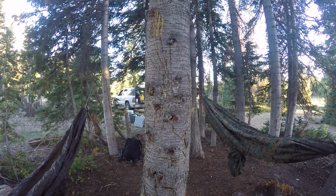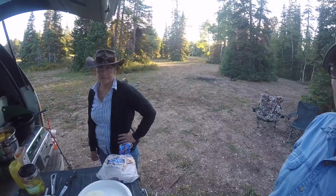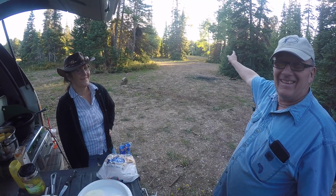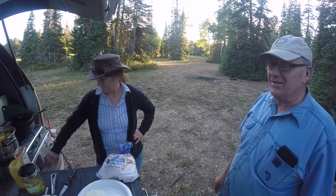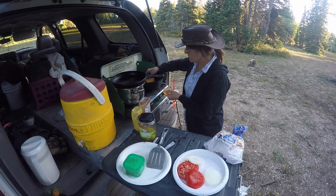All right. Sounds like Shauna's about got dinner done here, so I'll be heading over there. And look, the sun hasn't even gone down yet. It's getting close, but eating before the sun goes down, this is like revolutionary. We're overlanding peacock style here.